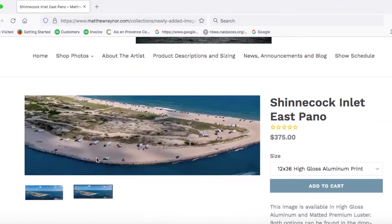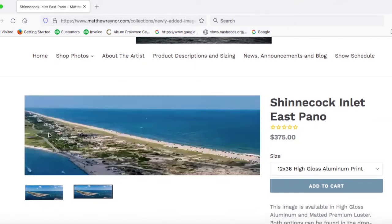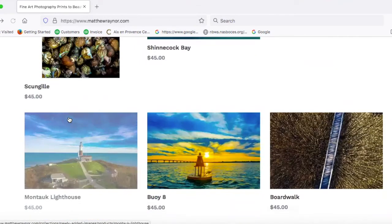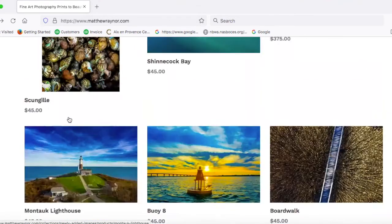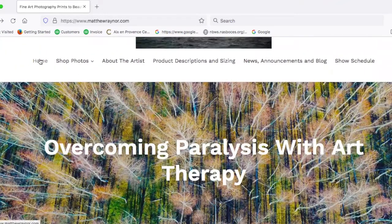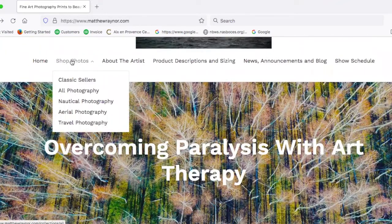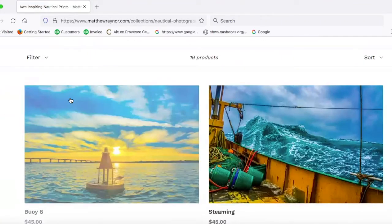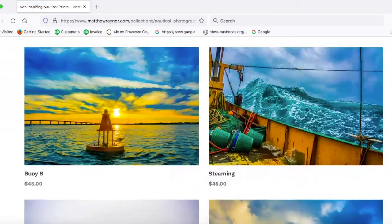And then if you want to check out some of my before photos when I was fishing, just go to nautical photos. Yeah, here. You just go to shop photos, nautical photography. Oh my gosh. And then Matt, these are amazing.